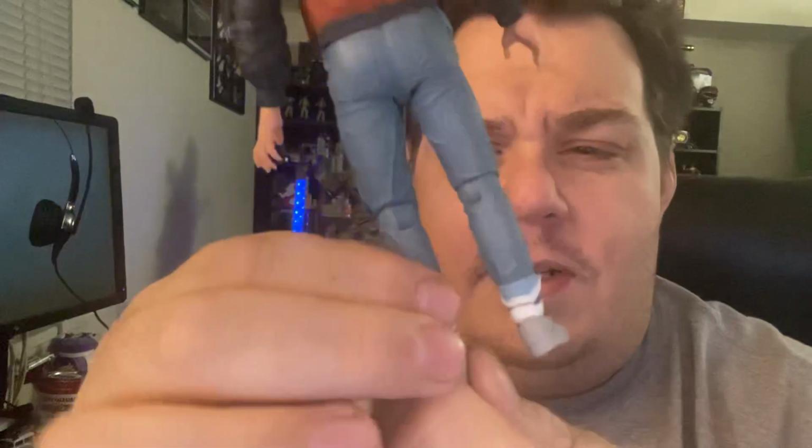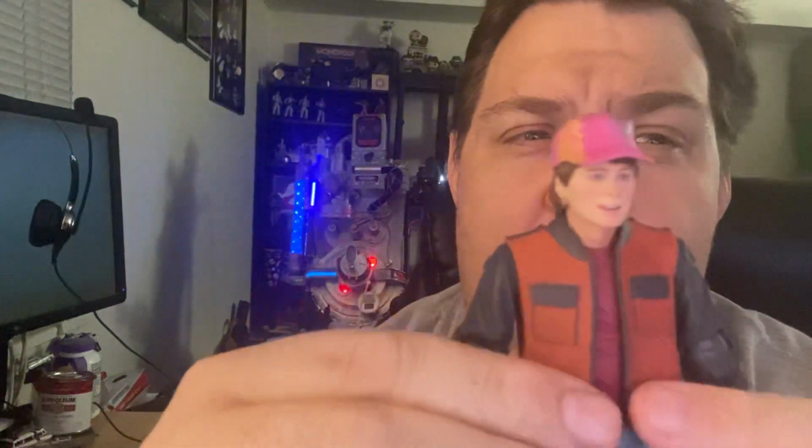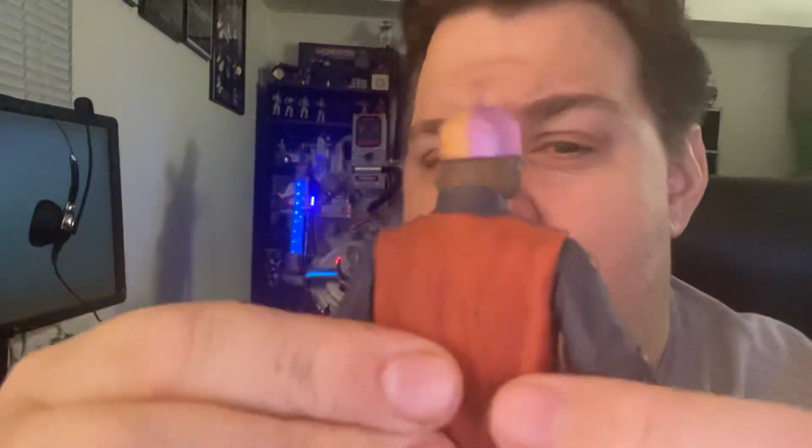It's a little weird that he's got his jeans flooded like that, you know, folded up, cuffed. I want to say that's not how it was in the movie, but I could be wrong. There he's wearing his burgundy shirt with the futuristic jacket, and I think they really did great. I mean, this has some flex to it, so this feels pretty good. He's not wearing his watch.